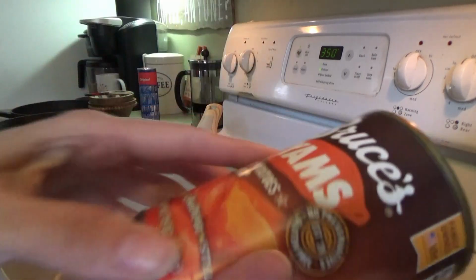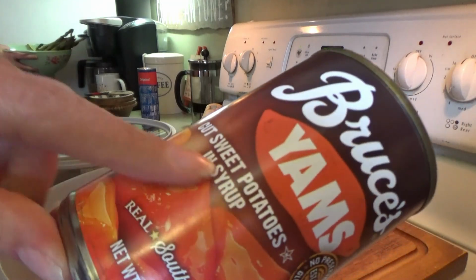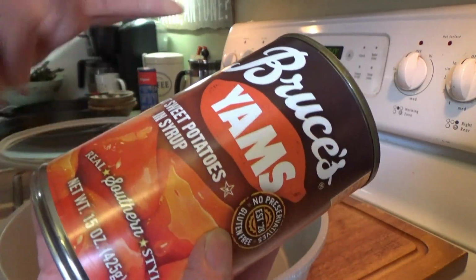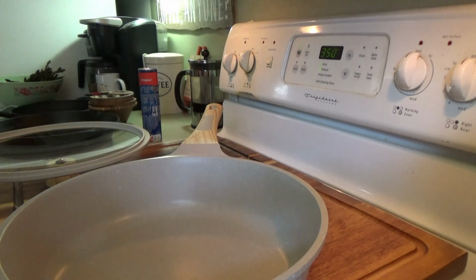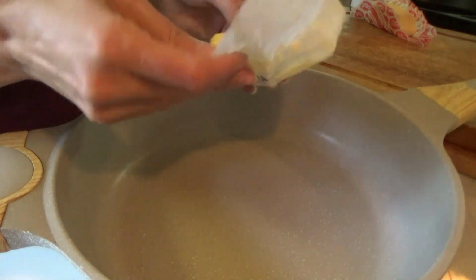Well, they're called Bruce's yams, but it is sweet potatoes in here. It's cut sweet potatoes in syrup. Yeah, we'll have some of these on the side too. I'll heat those up in a little pot. Have 2 cans of them. Okay, we'll put some butter in here.